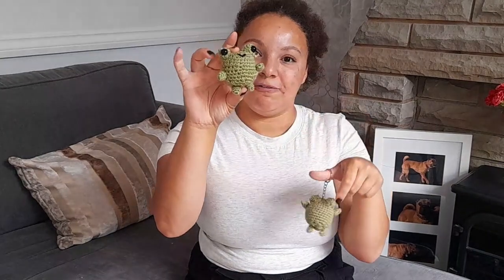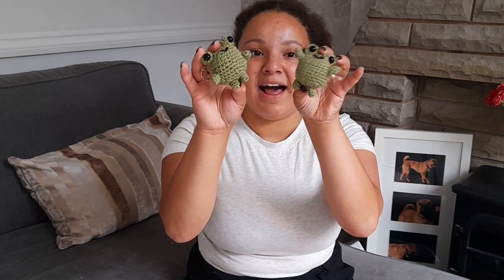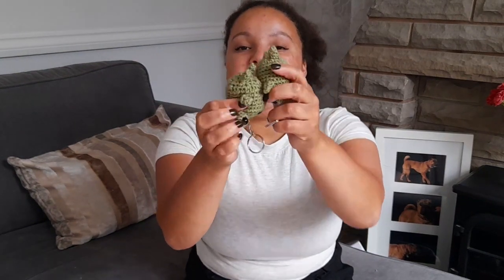So these little guys I made pretty early on in my crochet journey, and I'm really, really proud of them. I definitely followed a pattern for these because I would not have made these any other way. But I have two of these little chubby, chunky, squishy boy frogs. I made them ages ago. They had been sitting on a windowsill in my living room for ages, and they're just so cute and adorable. I love the little eyes, I love the little arms, I love the little legs. Again, underneath the decreasing is not that good, but they're just adorable, these little guys.